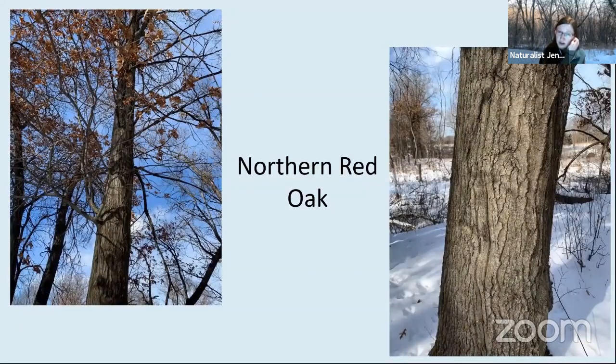You can look at their acorns too, but I won't talk too much about their acorns. They do kind of have a fringed edge to the cap, and the cap almost completely covers the acorn, which is a little bit different than the northern red oak, whose acorn caps don't have the fringed edge to them. So we'll talk about one of two red oaks that I know are on the refuge.